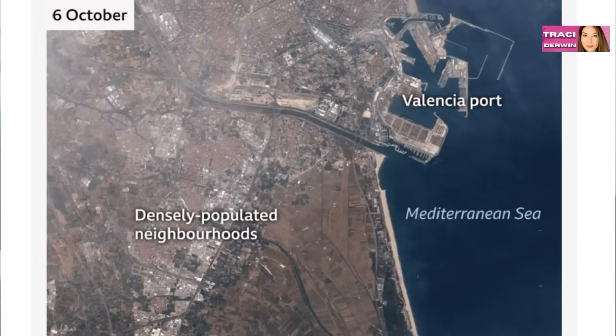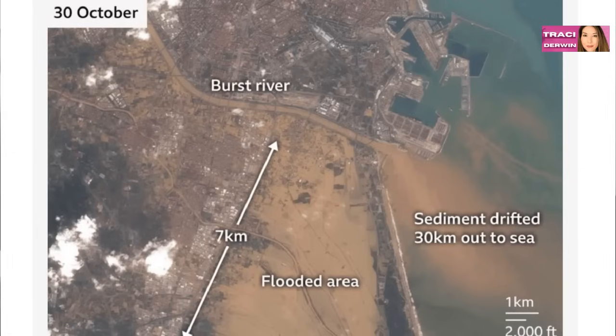Now, here's an aerial view that I thought was very interesting. This is before the flooding. And this just really reminds me of Lahaina. You see like a port here, and they say that these densely populated areas are generally low income areas, but it's right here on the Mediterranean. So it looks like prime real estate. And now this is what it looks like. So large area now destroyed.